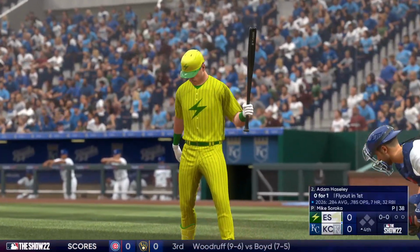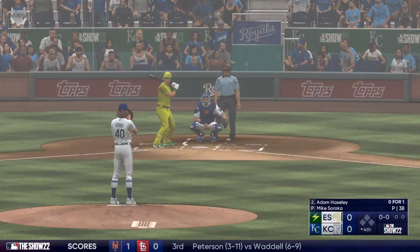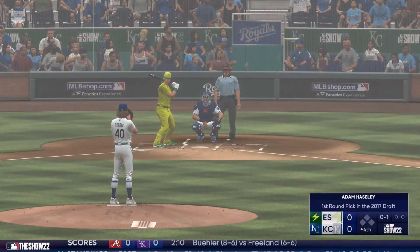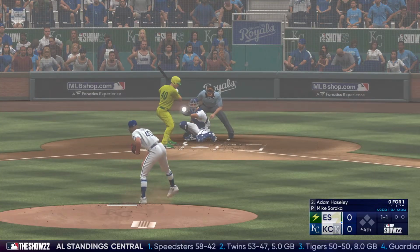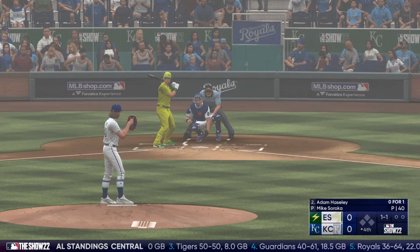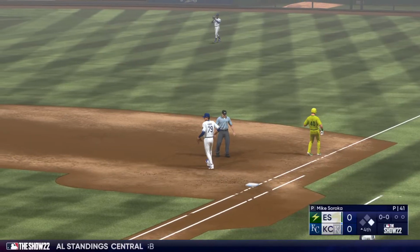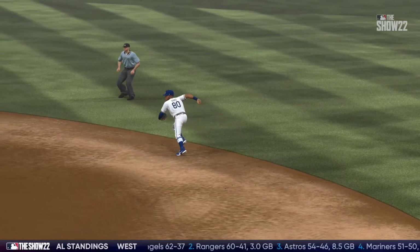As we go to the top of the 4th, now the number 2 hitter, Adam Hazley. For the Lightning, the designated hitter, Adam Hazley. Soroka back to work. Sliced hard, but foul down the left side. And a pitch. And misses inside. And the right-hander deals. Up the middle. Vivas collects. In there safely. Definitely a tough play right there, and he had a little trouble on the transfer.